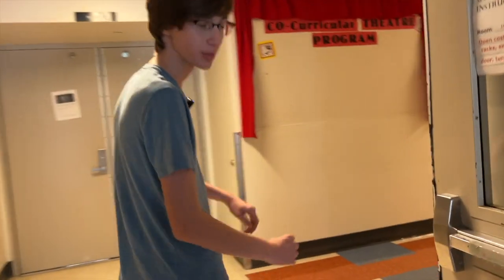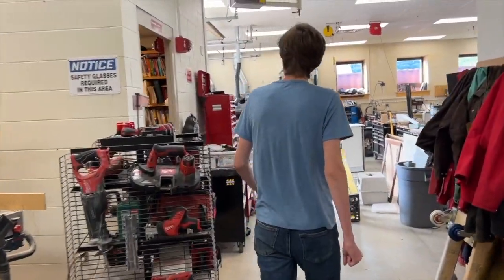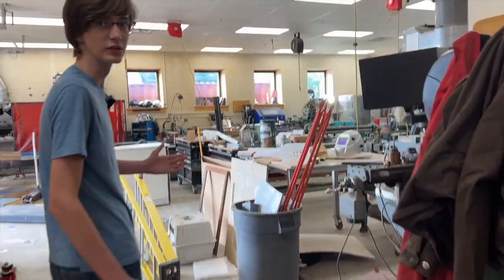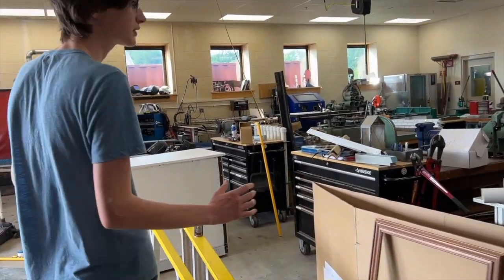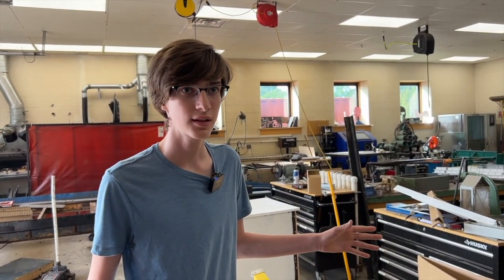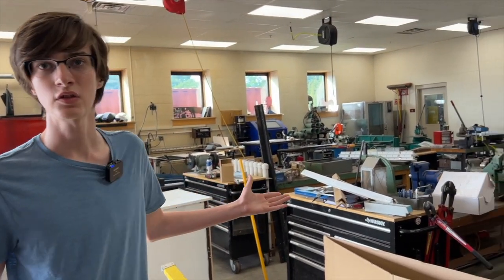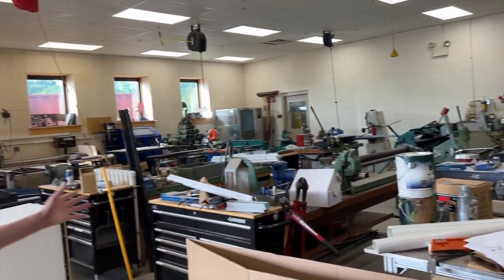Now we can take a look at where all of our sets are built in the shop. So this is the shop, and this is where all of the set building takes place. There's lots of equipment in here. This room is also used for the wood and metal working classes, and so not all of this is being used for making the sets at any one given time. But this is where the magic happens, where all of the beautiful things that you get to see on stage are created.